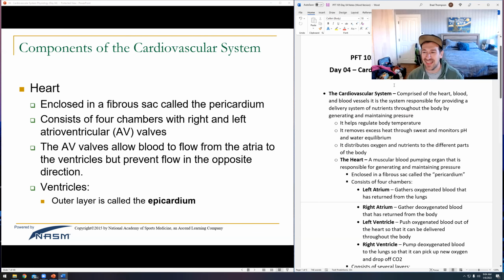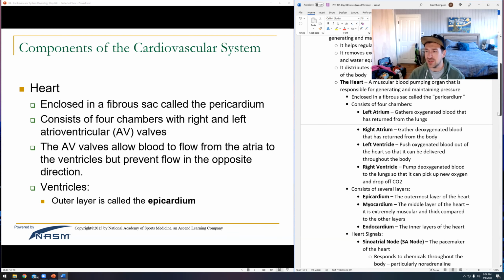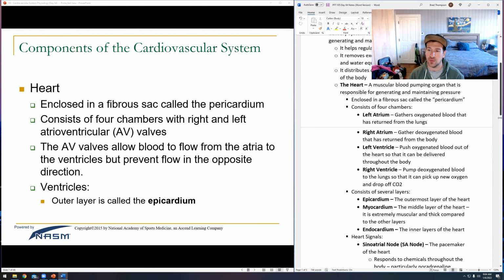So that is our cardiovascular system. It's your heart, it's your blood vessels, providing a delivery system of nutrients throughout the body, and it is responsible for generating and maintaining pressure, right? That's really the big thing. So let's go ahead and start by talking about the head honcho here. We're going to talk about the heart.